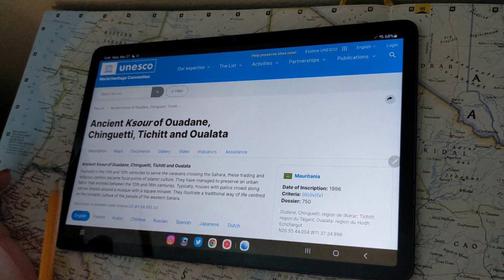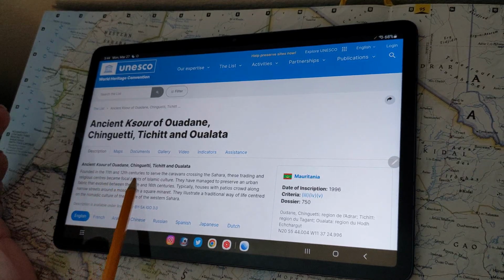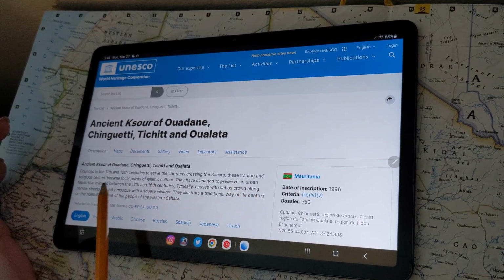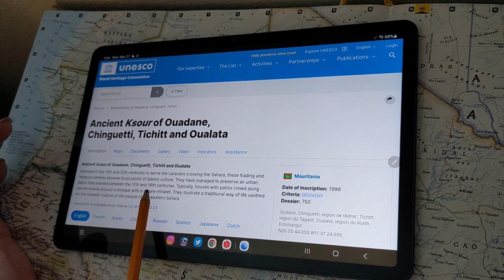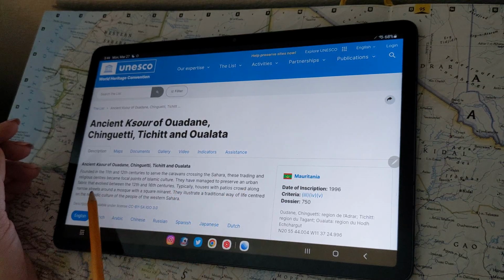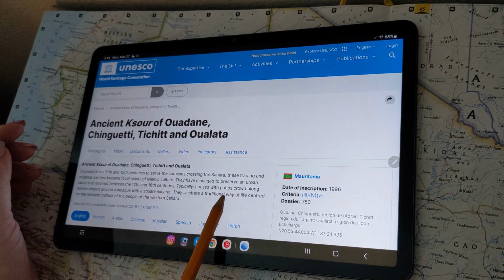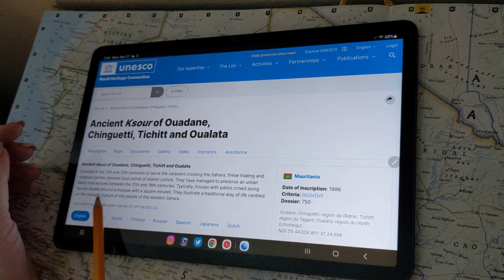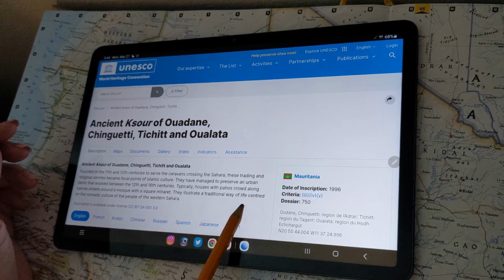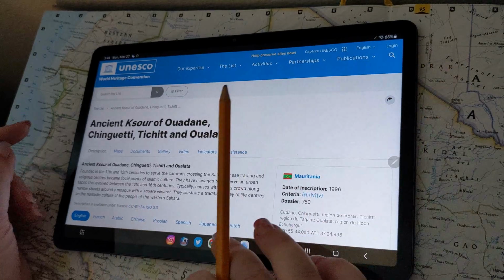Let's read the description here. Ancient Kasawars of Ouadane and Chinguetti. Founded in the 11th and 12th centuries to serve the caravans crossing the Sahara, these trading and religious centers became focal points of Islamic culture. They have managed to preserve an urban fabric that evolved between the 12th and 16th centuries. Typically, houses with patios crowd along narrow streets around a mosque with a square minaret. They illustrate a traditional way of life centered on the nomadic culture of the people of the Western Sahara.